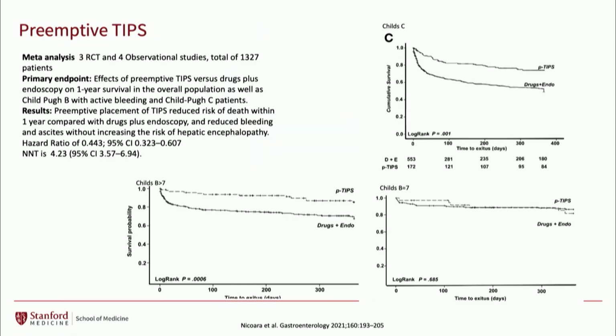So this is a meta-analysis that came out in Gastroenterology in 2021 that looked at 3 randomized control trials and 4 observational studies that totaled 1,300 patients, with the primary endpoint being 1-year survival in patients who received a preemptive TIPS versus patients who received drugs plus endoscopy. And it actually was able to look at patients by Child-Pugh class, how they varied in terms of their survival. And so what you can see in the top curve, this is Child C patients. There was clearly a benefit with preemptive TIPS as compared to drugs and endoscopy.